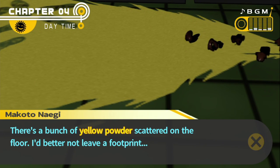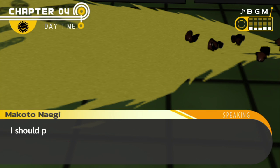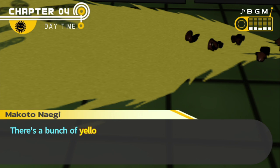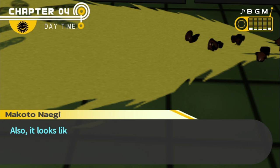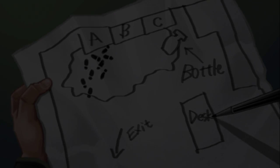There's a bunch of yellow powder scattered on the floor. I better not leave a footprint. I should probably take a good hard look at the powder. There's a bunch of yellow powder on the floor in front of the shelf. And there's also the remains of that broken bottle. Looks like the bottle was labeled Chem C4. And someone left footprints. Right.